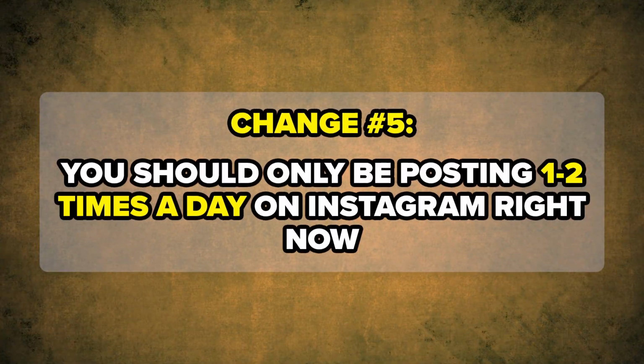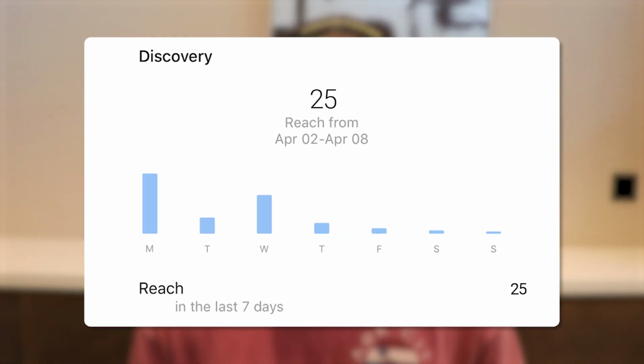Now, the next change that you need to make sure that you're making, before I get into by far the most important change that you need to make with this current Instagram algorithm, is ideally you should only be posting 1 to 2 times a day on Instagram right now. If you post any more than that, what's going to happen is you are likely posting way too much, and it's actually decreasing the reach that you're getting.